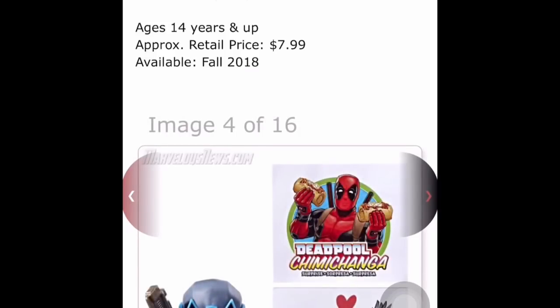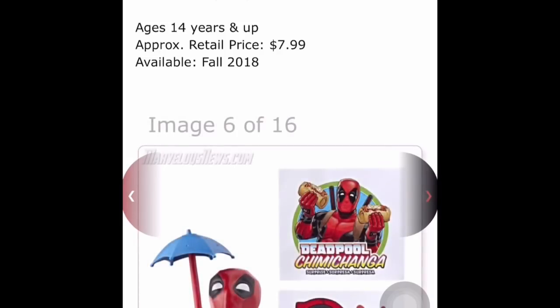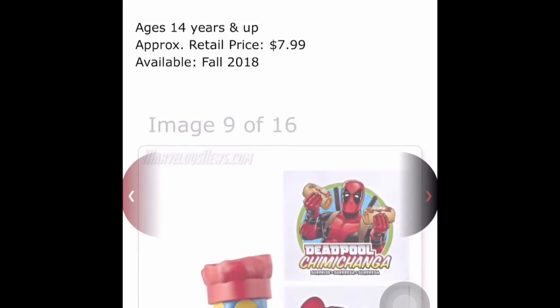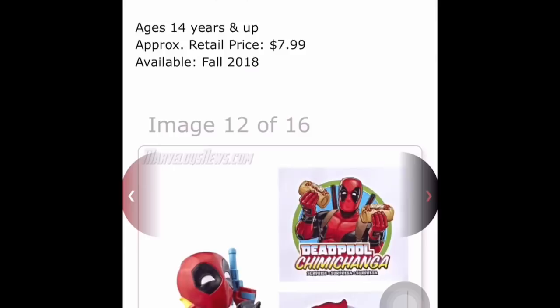Look at that. This is Hasbro's version of the Funko Pop minis. I forgot what they were called. Funko had these mystery minis or something like that, and this is Hasbro's response to that. And it looks great. I don't want to get into this. Seriously, I really don't. But very, very tempting.